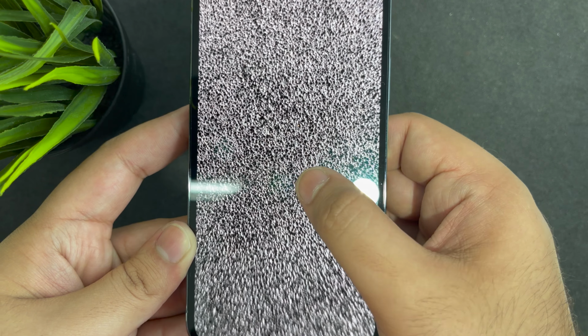And now let's listen to the speakers. It's a bottom firing and a front firing. The earpiece has shifted a little bit to the edge now because of the notch reduction, and I'll keep quiet so that you can hear the phone.